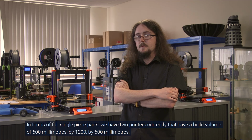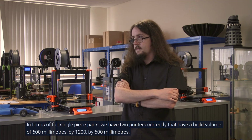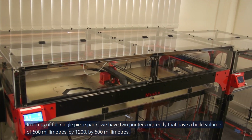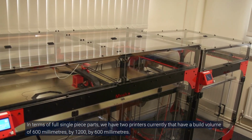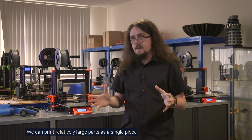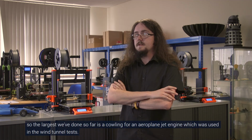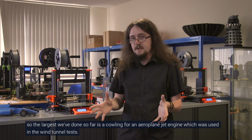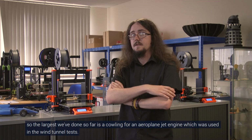In terms of full single piece parts, we have 2 printers currently that have a build volume of 600mm by 1200 by 600mm, so we can print relatively large parts as a single piece. So the largest we've done so far is a cowling for an aeroplane jet engine which was used in the wind tunnel tests.